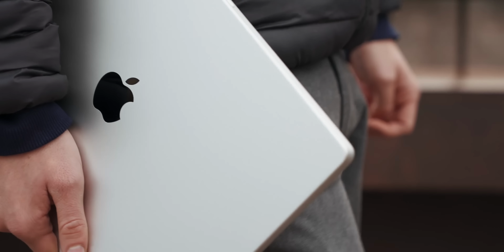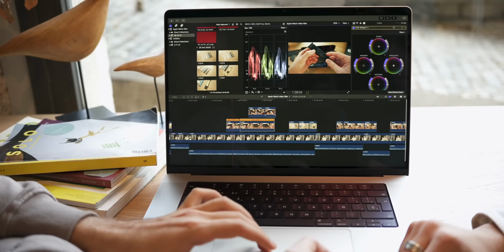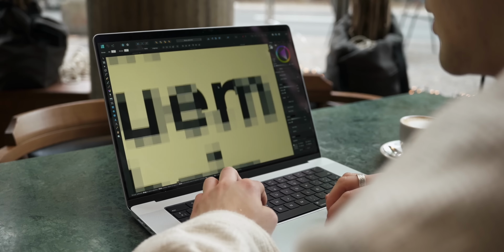I love how sturdy it is, how durable it is. Obviously now with Apple Silicon with the M1 Pro chip, anything that I throw at my computer, it tackles perfectly fine. So all of my video editing, which is very, very heavy work, and all of my graphic design work, I do it all with my MacBook Pro.